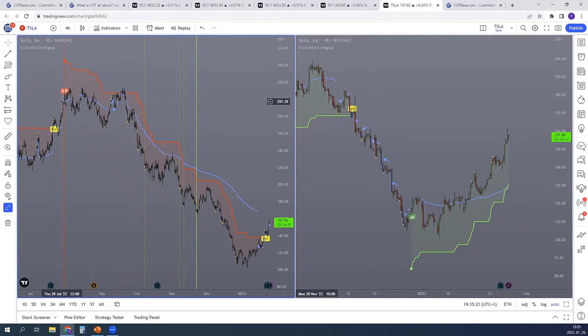Now, of course, one might ask, why do we look at the 4-hour? We believe that because stocks are only open a portion of the day, it's actually advantageous to use these longer time frames. Again, I think this is one of the nicest examples for stocks. A lot of you have surely been trading Tesla regularly. Pretty much the system caught the top here.